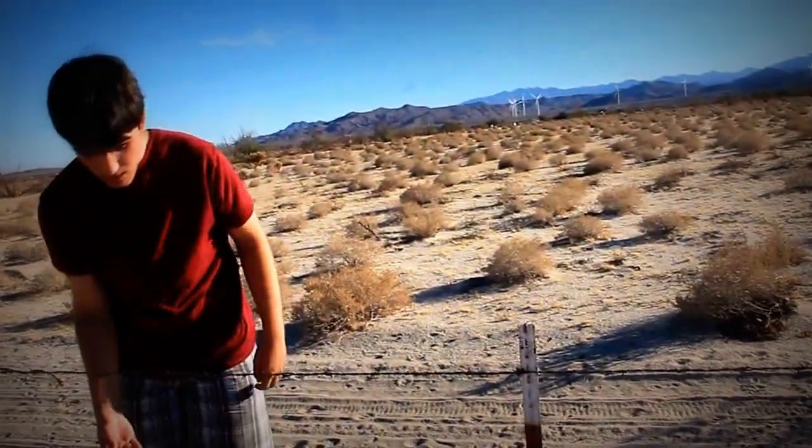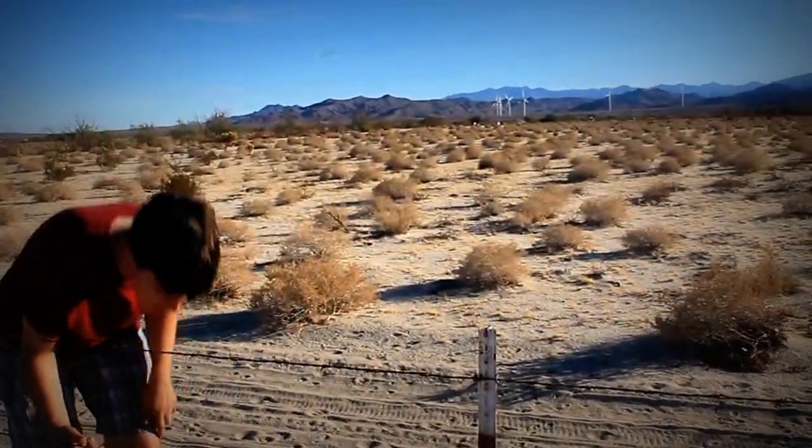Look how much progress we made. Are there cameras? Yeah, there could be cameras in the windmills. You don't know that. Dude, this is not that illegal. This is BLM land. Relax. Then check the maps, if it was open. This is old. This is before they put in BLM. If I get in trouble, I ain't coming here next time.